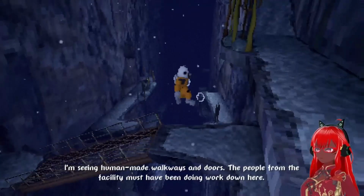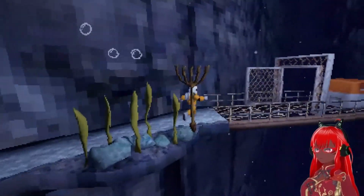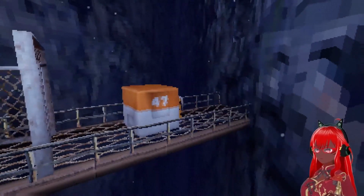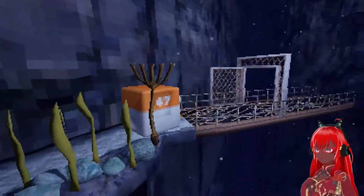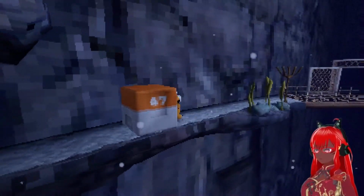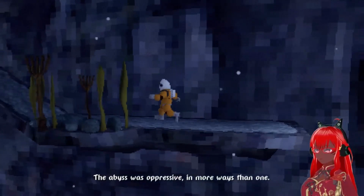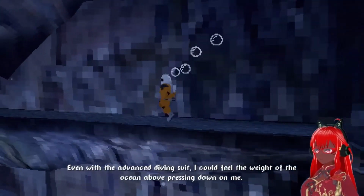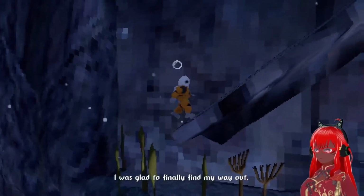Seeing human-made walkways and doors. The people from the facility must have been doing work down here. Was it excavation or something else? Lord knows what they were doing down here. So far under the sea. The abyss was oppressive in more ways than one. Even with the advanced diving suits, I could feel the weight of the ocean above pressing down. But there was also this feeling that something had happened down there. Something had been accomplished. I was glad to finally.